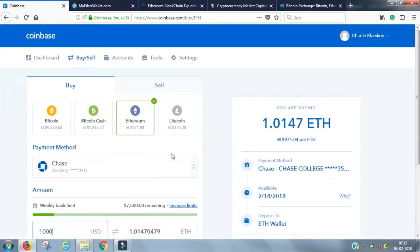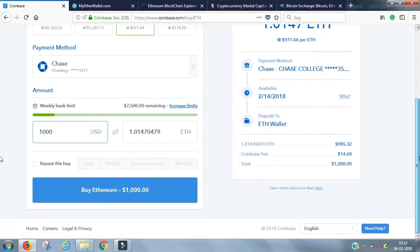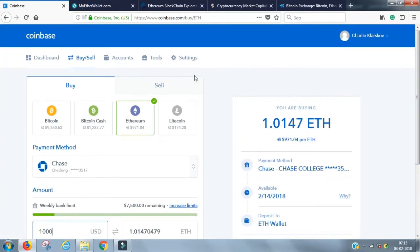It's pretty easy. Sometimes it may take a day or two to go through. I heard that now, usually, it goes through immediately. But with some banks in some countries, it can take a day or two to get approved. But that's relatively fast as well.